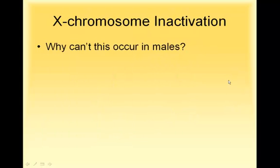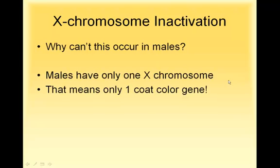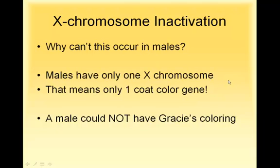Now, this can't happen in males for a very good reason, and that's because the males only have 1 X chromosome. So they only get 1 gene for coat color, so whatever gene they get, that's what they are. So you can't get a male that's calico or tortoiseshell. It doesn't happen. If it would happen, they'd have an extra chromosome, and then there's a host of other problems. You don't usually see calico or tortoiseshell male cats.